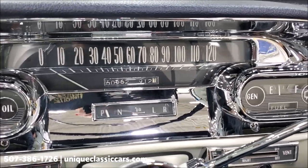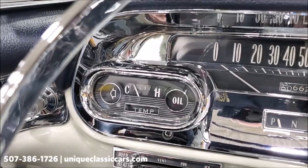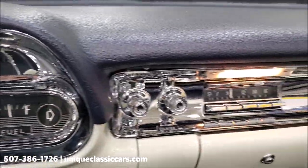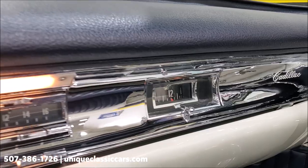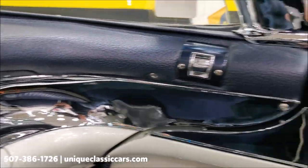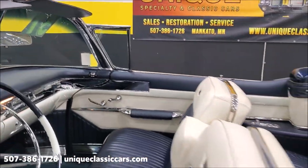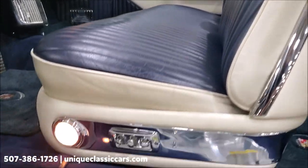Fuel gauge sweeping the way it should. Car is still cold, so the temp gauge is still over there. You can see the dash lights come on just the way it's supposed to. All of this is detailed, finished just stunningly. There's your power seat controls right there.